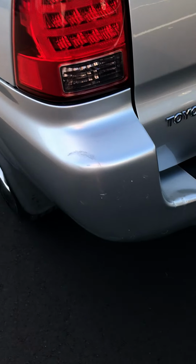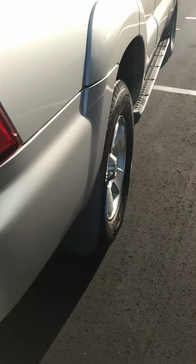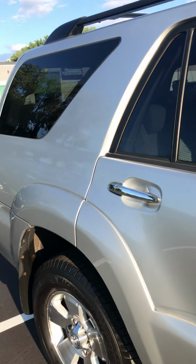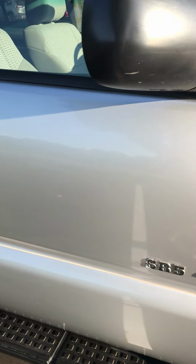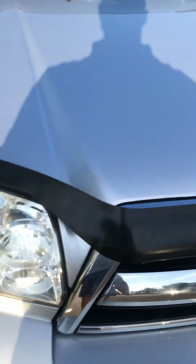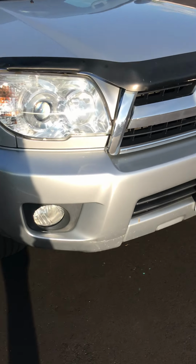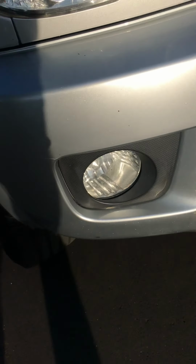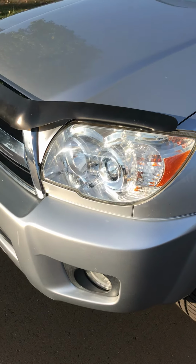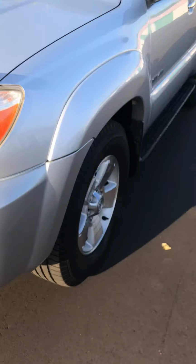Bumpers have a couple little scuffs. Saw one right there. There was one over here somewhere too. Body, like the doors and everything, I don't see any scratches that really jump out. I don't see any on the bumper. The hood's relatively clean actually, I think because of the bug deflector there probably. But yeah, front bumper's got the normal stuff. Little scratches there, rock chips, that sort of stuff. Little scuff there. Headlights are really clear on this one. We didn't even have to clean these, which is impressive.